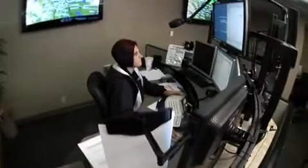Now, because the system is automated, as soon as key information is entered into the system by the dispatcher, it automatically sends that information and alerts the firefighters in the stations and starts that process happening sooner.